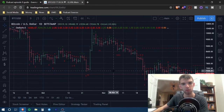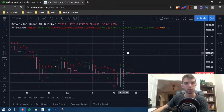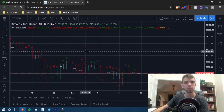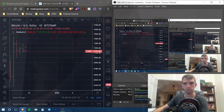This is a little script I found in TradingView that some random guy made. I don't really know if I trust the math. Take it with a grain of salt on here, but I wanted to wait until my dad gives me his charts with Demark indicators. So hold on. Going back. Okay.